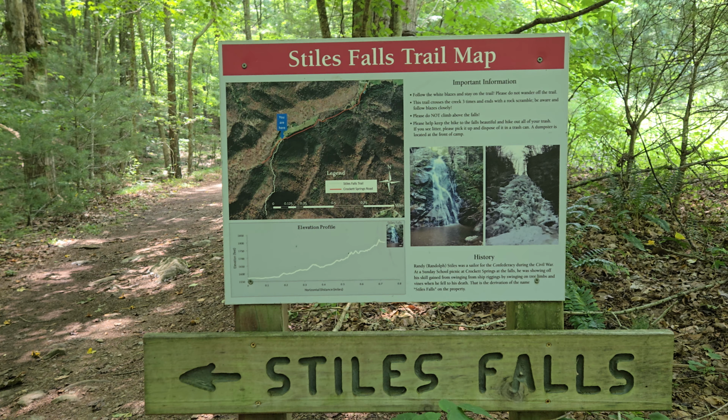I can hear it. Kind of see it a little bit. The leaves are in the way. We'll get up there and see how it looks. Or maybe down here. Here we are, Stiles Falls. Lots of large boulders here, kind of down by the base of it. Steep getting up to get another view of the falls.